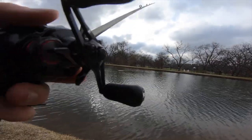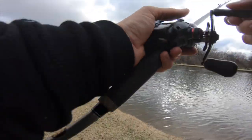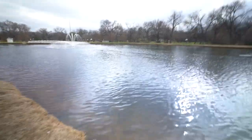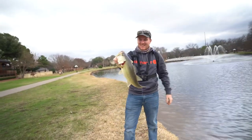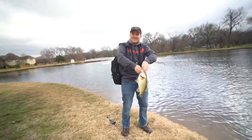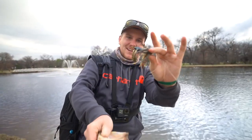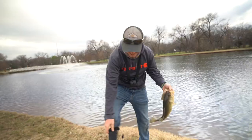This one's getting hung up. No! Oh my gosh! Yo, dude, it's like a giant. Do not lie. That's a good one. It's a good one. Let's go, though, dude. Yo, that's like a 3-pounder. Oh, that's on that tungsten heavy metal football jig, baby. Golly, you check that out at Shop Karl's. That's a 3-pounder, bro. She smoked it.